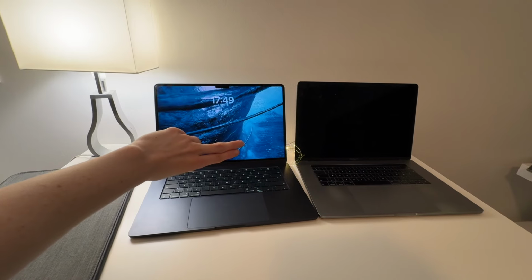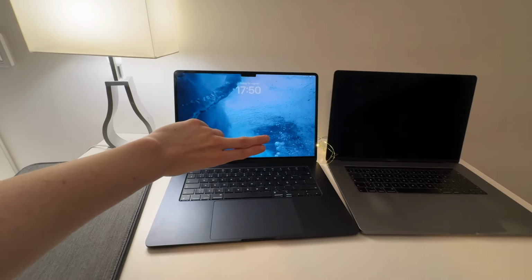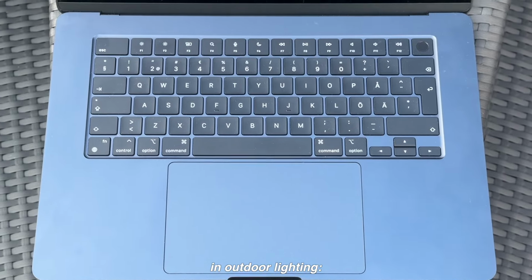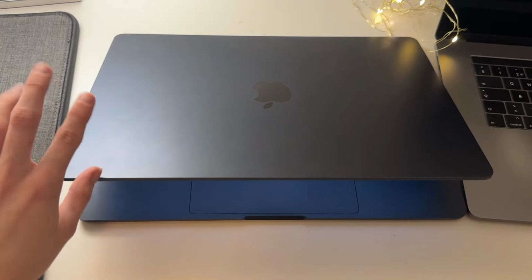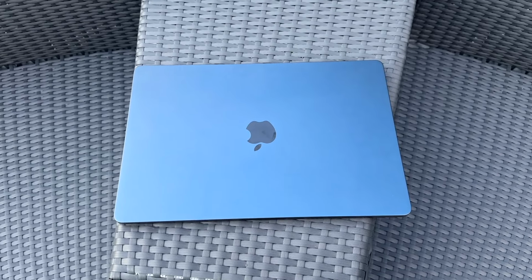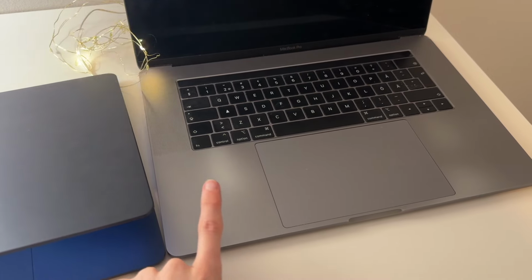So yeah, the MacBook Air has a very modern design, and I think also what's making it look so modern is this midnight color, because the keyboard just kind of blends into the rest of the MacBook, and it's just a very luxury color. I think it looks very classy. I don't think the MacBook Pro looks as good, even though this is also a really nice color.